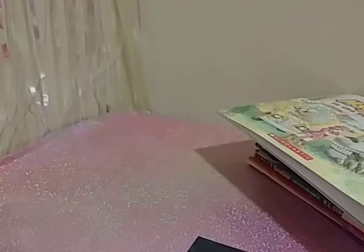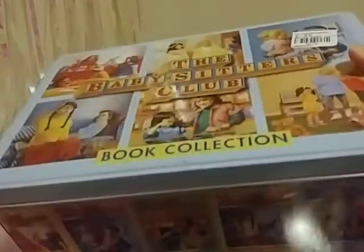And then this thing, it's books, but it was in the housewares, and this was $6. So it was actually in the toy department, but it's labeled housewares. This was $6. It's the Babysitter's Club book collection, and I believe this contains the first 5 books, and it's a tin. Very fascinating. I've never seen anything like it, so I was like, that's really, really cool.